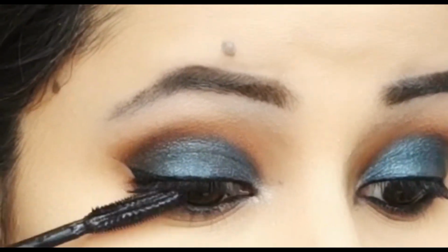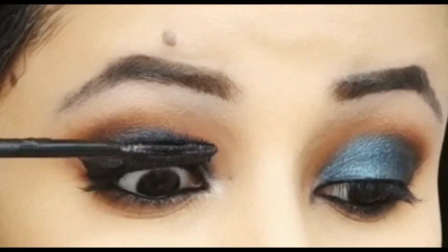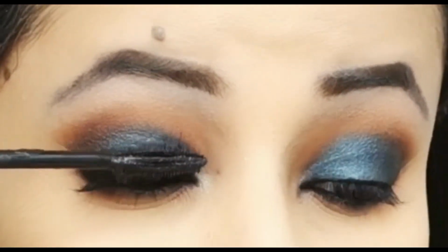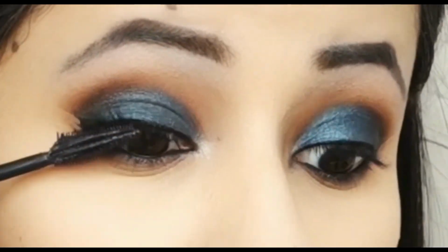And yeah guys, that was it for the demo of these eyeshadows being applied on the eyes. This is the look that I came up with using 2 of the shades in this palette. And yes, that's about it for this demo.